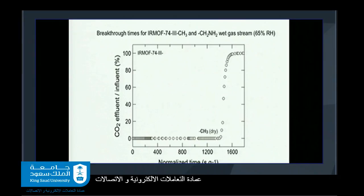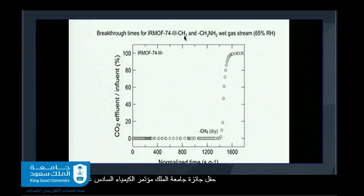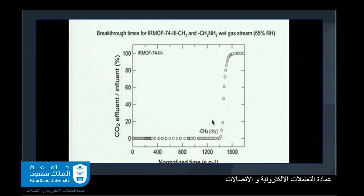So we need to develop a way to create a material that can seek out carbon dioxide without the complication from water. And so here's a material where we functionalize the pores with methyl and with primary amine. The primary amine is going to take up the carbon dioxide. I'm showing the methyl just for comparison. You can see that without water, when I expose my material to carbon dioxide without water, the carbon dioxide is held in the pores until the pores are filled, then it breaks through. This is a breakthrough diagram.